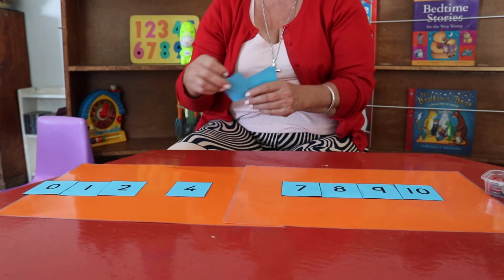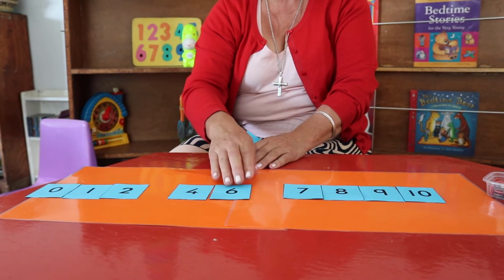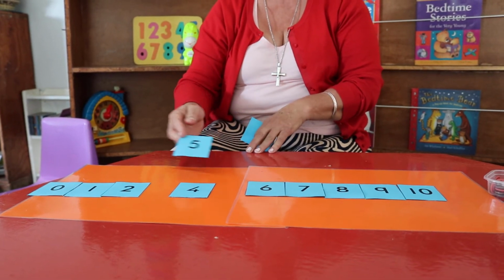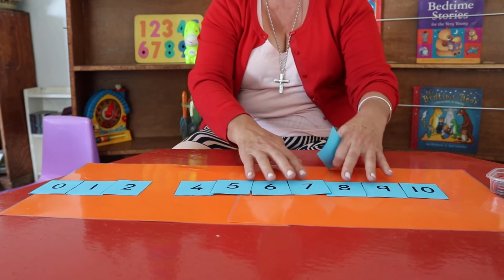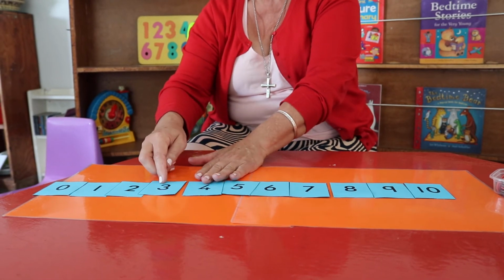So let's have a look. There's number 6. Does number 6 go over here? No. Number 6 goes next to number 7. Here is number 5. Does it go there? No. Number 5 comes after 4. And here's number 3. Right.